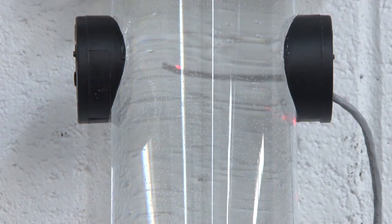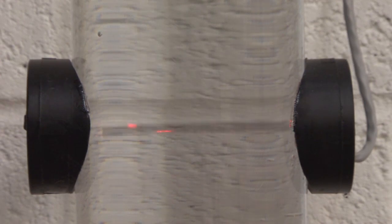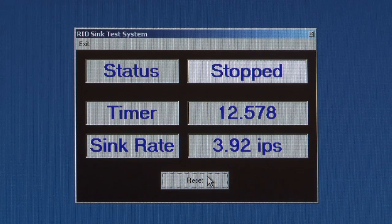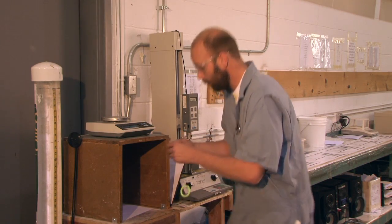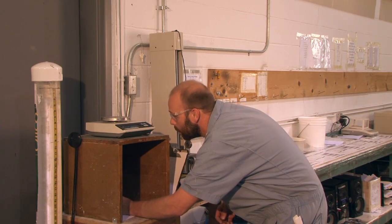As the sample sinks, it passes through the top laser beam, starting a timer. As the line sinks to the bottom, it breaks a second laser beam and stops the timer. By calculating the time and distance traveled, the sink rate can be determined. Another type of density test is performed on floating lines to determine the buoyancy of the line.